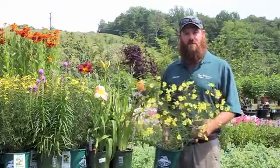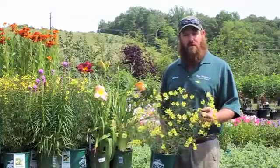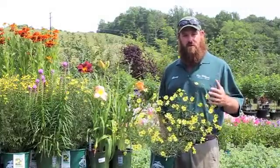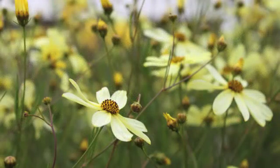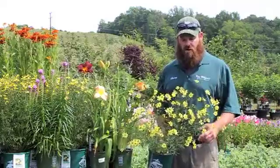Our first Perennial of the Week for this year is going to be this Coreopsis moonbeam. Now, a lot of people are going to recognize this plant. This is a pretty common workhorse plant for the garden, but Coreopsis moonbeam is a wonderful perennial in so many ways. First of all, it's going to be very deer resistant for the garden. Next, it's going to give you a great long wonderful bloom time from about late June until frost. And also, it's a great native plant for attracting butterflies to the garden as well.